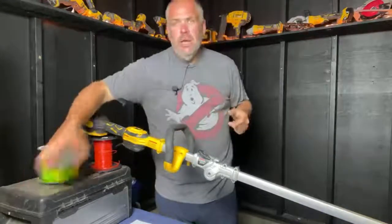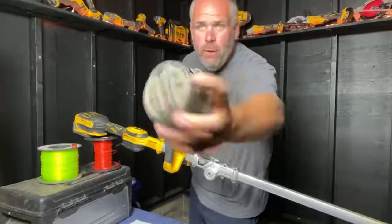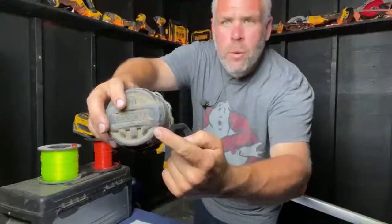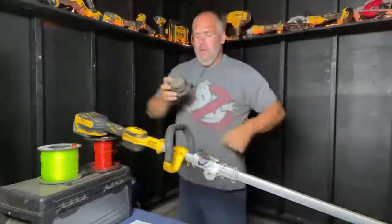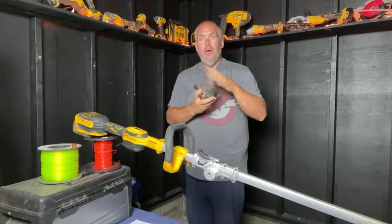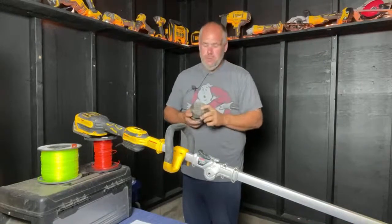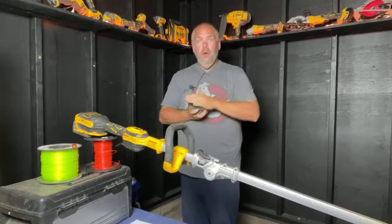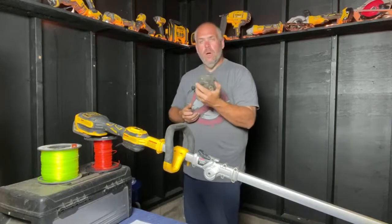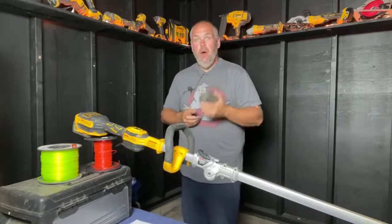So originally, for those of you who are interested, this is the quick load head that came with it. And I want to show you something right there. That is where it wore right through. So what I really like about this, you feed the string through, you crank it down, and you're done. Everything else about it is absolute trash, which sucks. It's a hard plastic. When it bounces, it ends up wearing through really quick. And the absolute worst part of this design was the fact that it just constantly fed out twine.